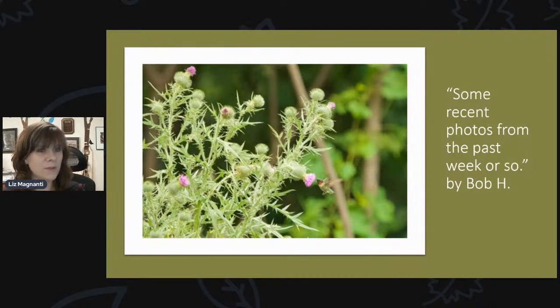And here are some more photos sent in by Bob. He says they're some recent photos from the past week or so. Here is a hummingbird going after some thistle seeds. So if you do happen to have thistle around your yard, keep an eye out for hummingbirds too.